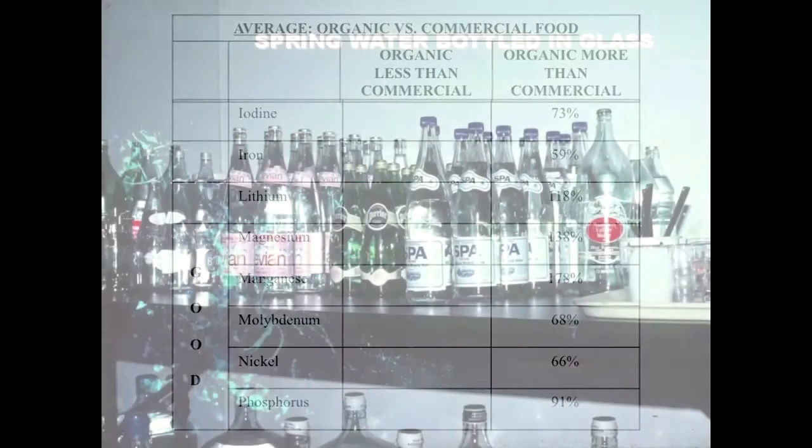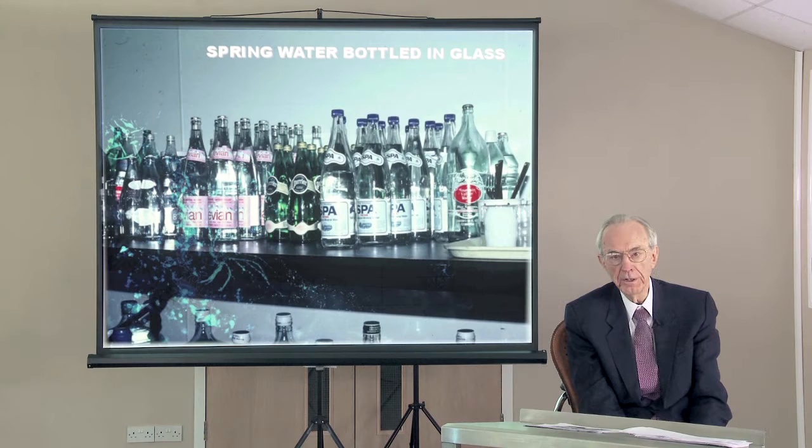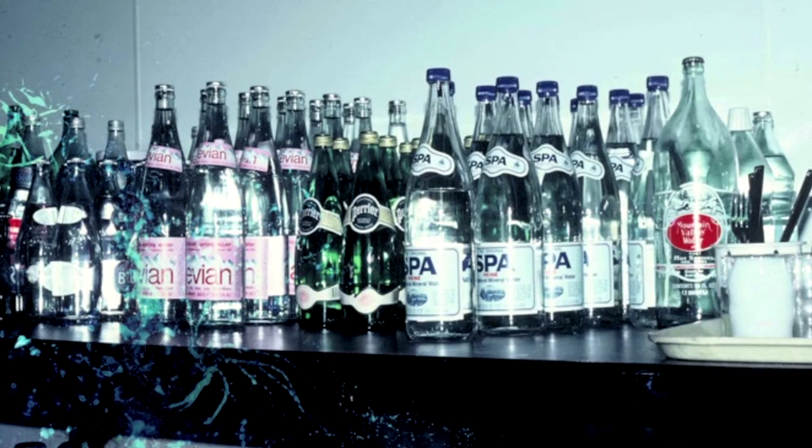Now in water, we like the bottled spring waters because they have the earth's filters on that. And there seem to be a few around the world: the Spa, the San Pellegrino, the Evian, the Mountain Valley from Arkansas, and a few others in glass bottles.